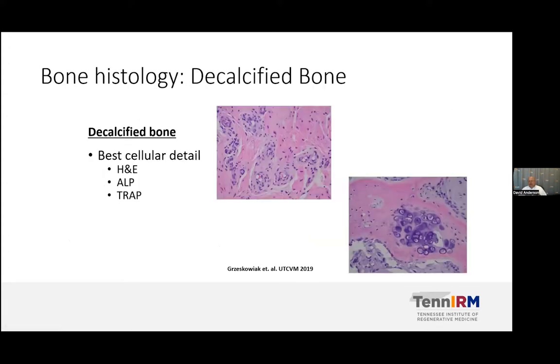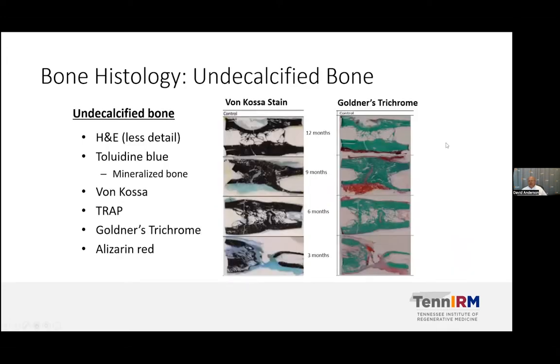We prefer to do H&E staining on decalcified bone just so that we can get the fine cellular details so we could really look at what's happening in the tissues throughout these scaffolds. But because much of our research is focused in bone, we also do undecalcified bone histology so that we can quantitate the amount of mineral deposition and osteoid and whatnot that's laid down in these tissues. And these stains here, the Masson and the Goldner stain, are showing bone regeneration within a polymeric scaffold in goats over a period of 1 year.